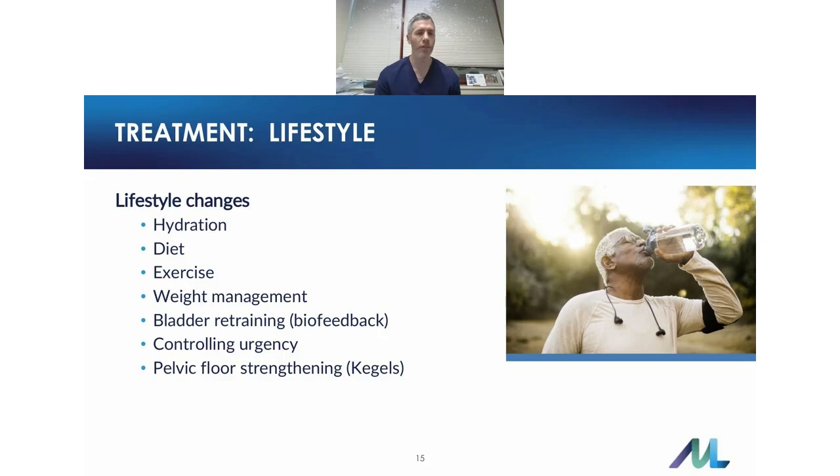Exercise and weight loss can certainly contribute to improvements in stress urinary incontinence. So again, anything that's putting a lot of pressure on the bladder. So if you're holding more weight, you're going to put a lot more pressure on the bladder and increase your risk of leakage. I'll talk to patients potentially about biofeedback or bladder retraining exercises that they can learn. And then in patients with stress urinary incontinence, pelvic floor strengthening can be an important tool that patients use with a pelvic floor physical therapist to strengthen the muscles around the pelvic floor and decrease urinary leakage.